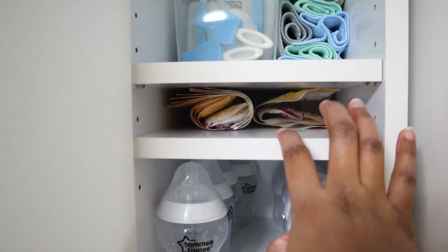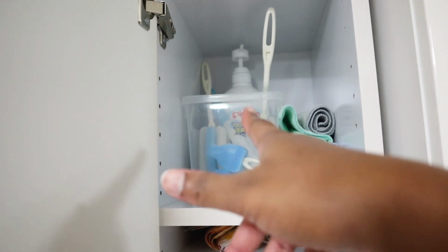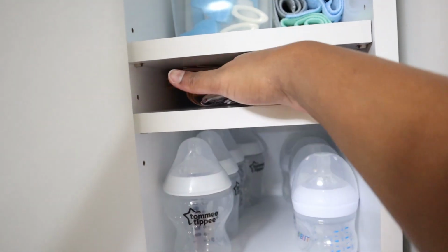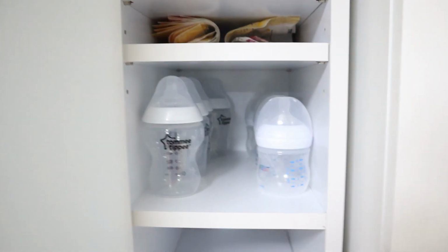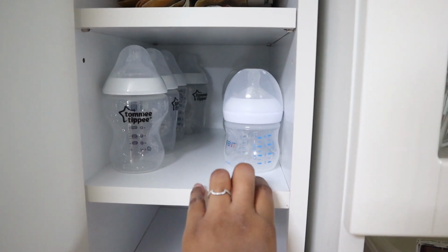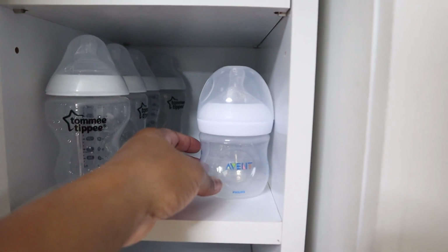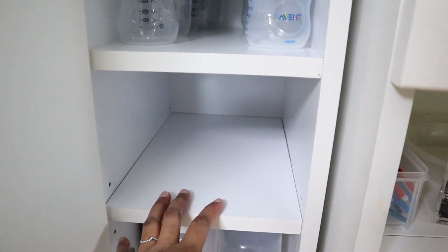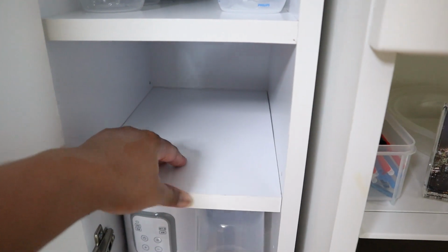Then coming down right here is a shorter shelf, which I told you guys I had to take out from up there because the dishwashing liquid container is too tall. But I put it here, and inside I'm storing the sterilizer bags that I use to sterilize the baby bottles. Down here we have all of his bottles, 4-ounce bottles and 9-ounce bottles. On this side, I already told you the brands that I bought were the Avent and the Tommee Tippee bottles. Here is where I am going to be putting his big boy eating stuff, so his plates and forks and spoons will also be going here.